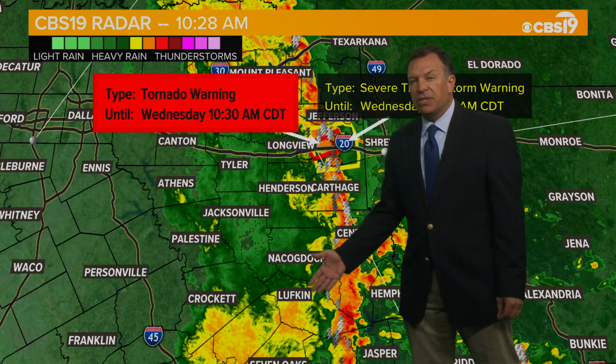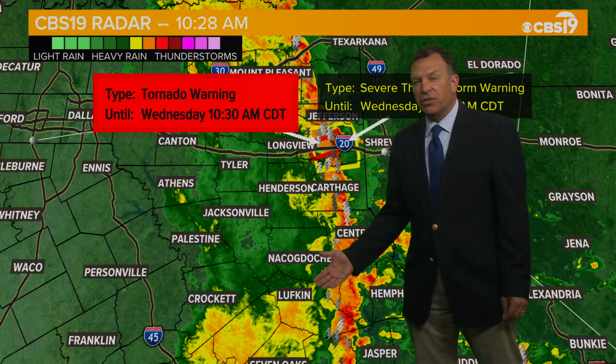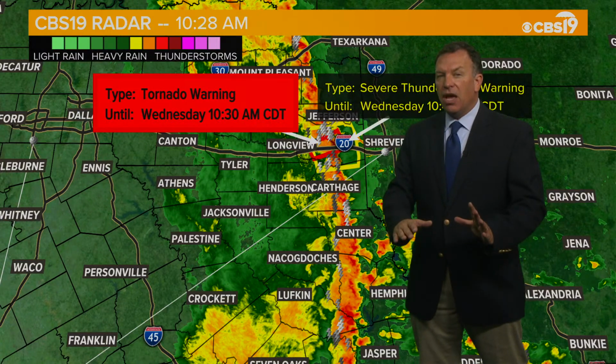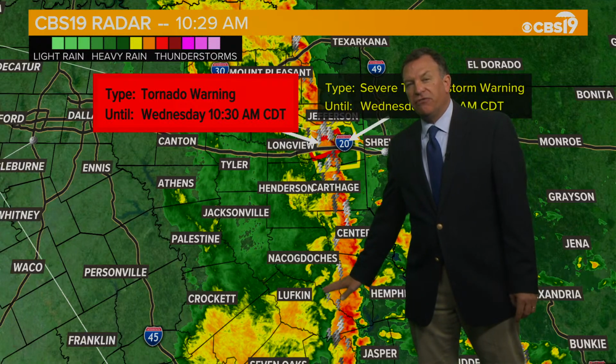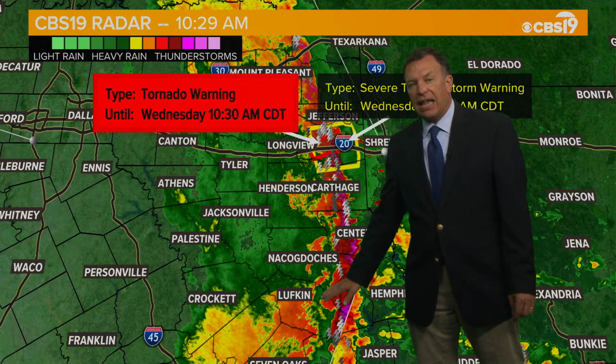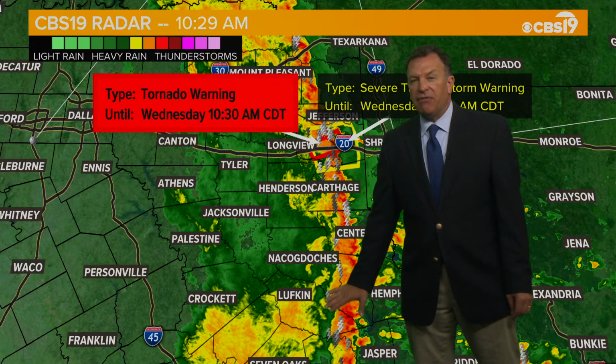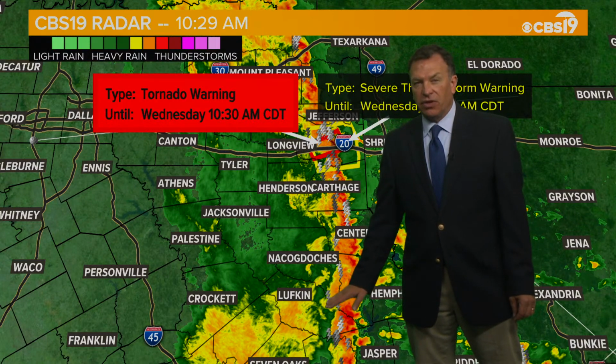What they did see was, at about 5,000 to 7,000 feet above the surface, some 50 to 60 mile an hour winds. Not quite the severe thunderstorm warned limits. I saw 50 in some of the analysis that I did on velocity in Angelina County, but that would not be the 58 miles an hour it would take to get a severe thunderstorm warning.